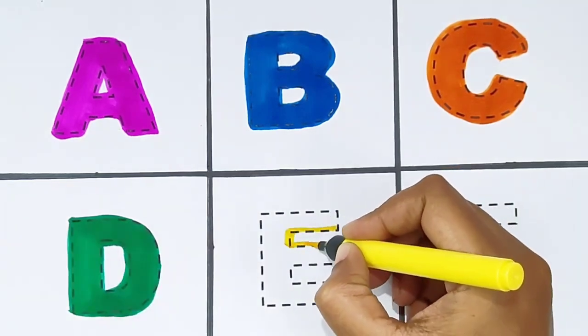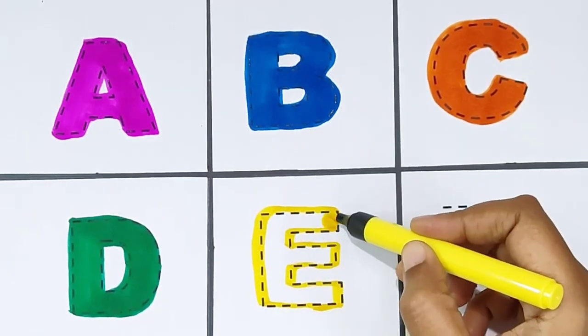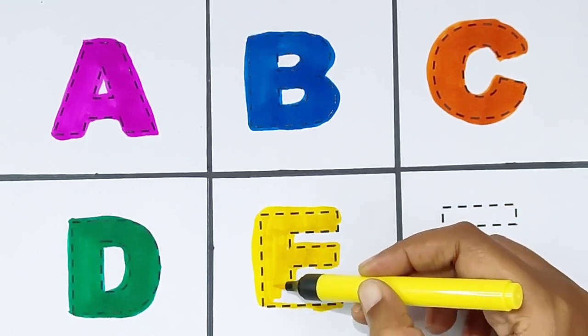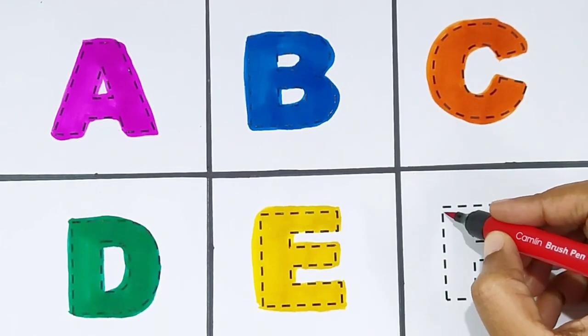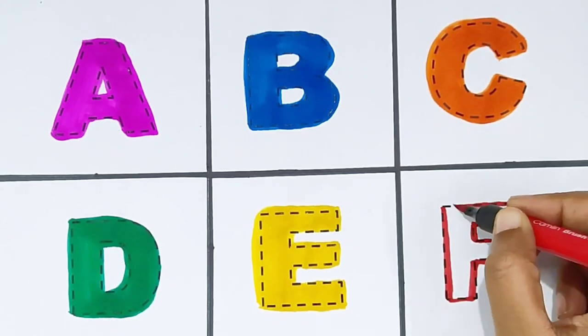E, yellow color. E is for elephant. E is for egg. E is for eagle.